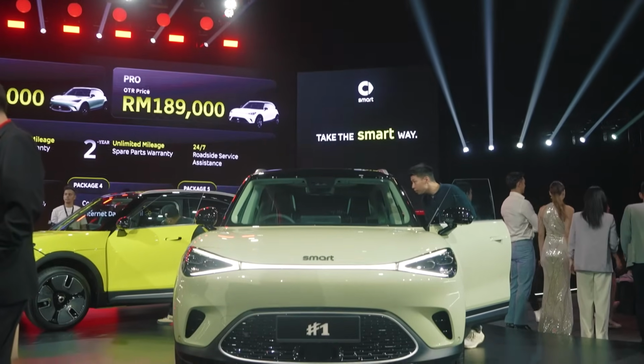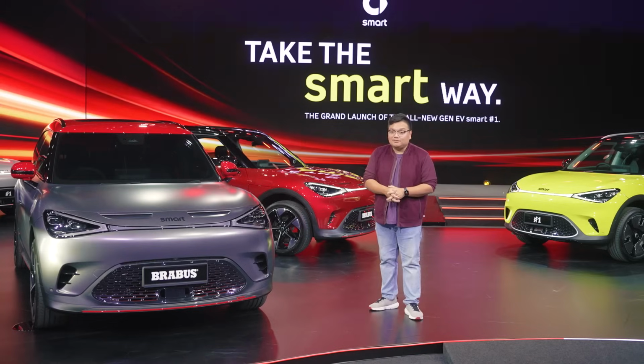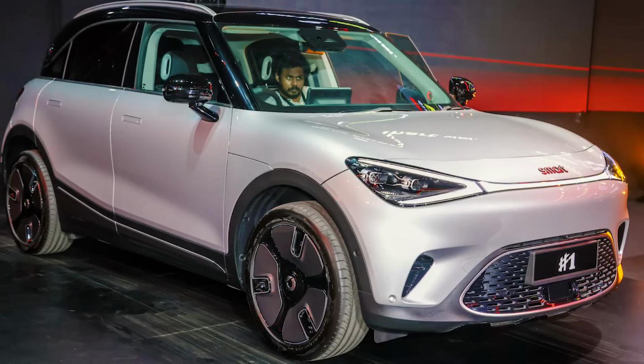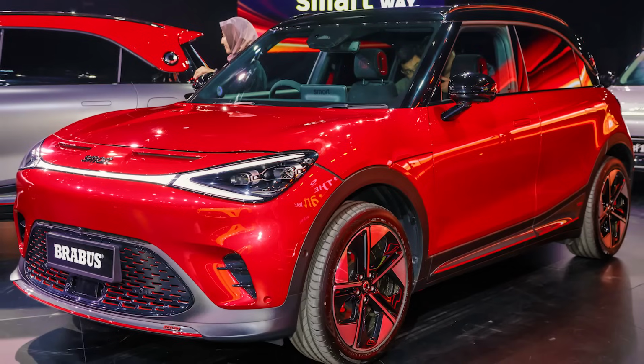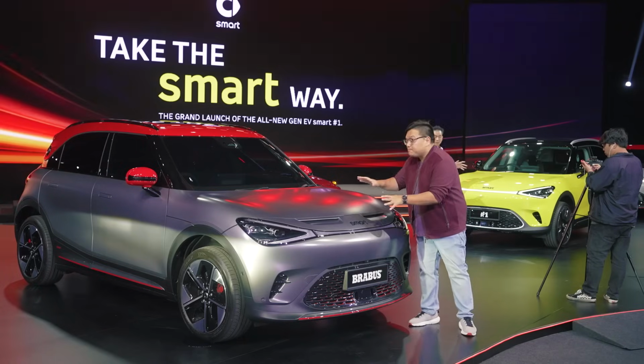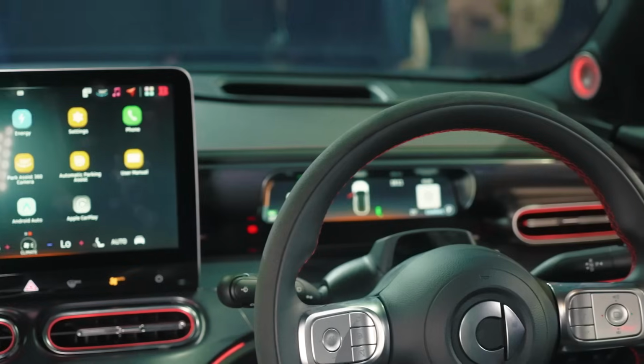One of my favorite things about the #1 is the wide variety of color options available. Whether you want it in white, black, grey, silver, blue, red, yellow, or even green, you can have it. But if you want this matte grey finish, you gotta pay an extra 5,000 ringgit for it.